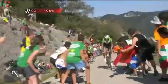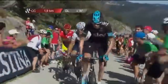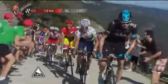What do you make of that, Graham? He's gone to the front now. Well, I think he's gone to the front partly because there's a bit of easing up in that group. They're all looking at each other, but Froome needs to keep his own rhythm. He doesn't want to be slowing down. This is the ramp, 14%. There's the confirmation of that.